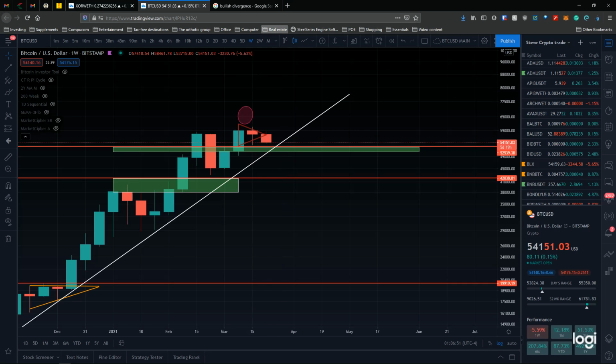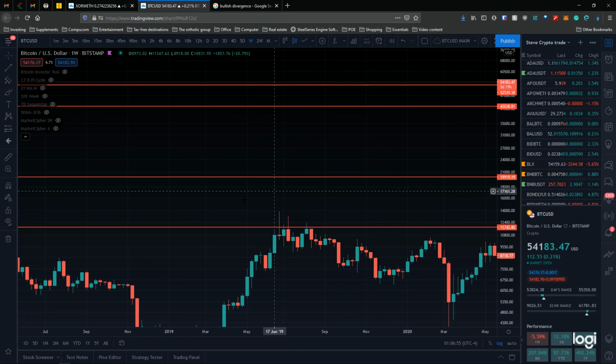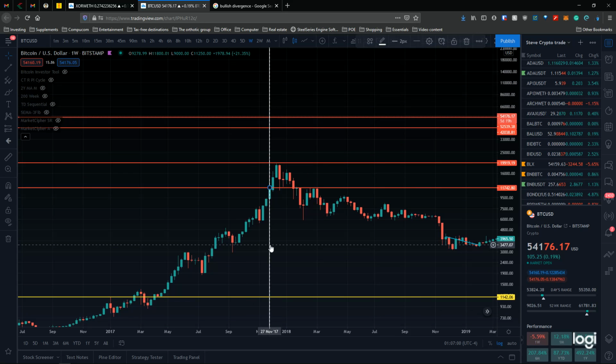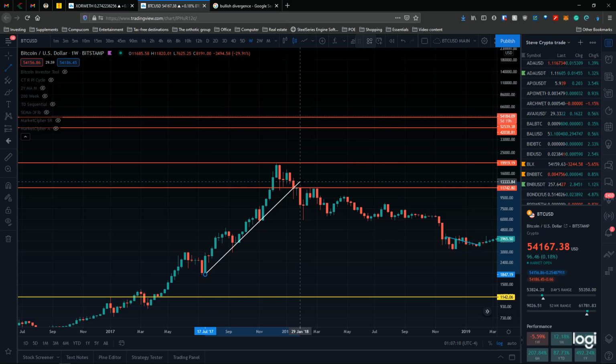But based on the previous market structures, I still believe that we are going to get a parabolic uptrend, a parabolic blow off top. I mean, I've taken it back from here, right? So the parabolic uptrend started a little bit later here, but this was our parabolic uptrend, right?